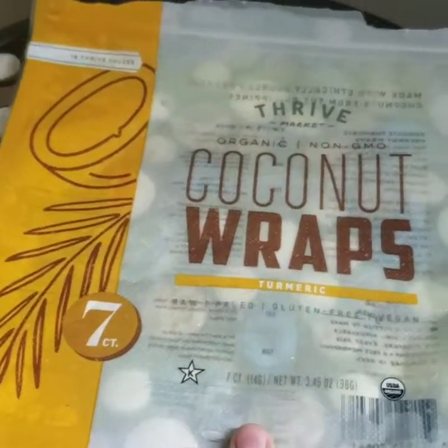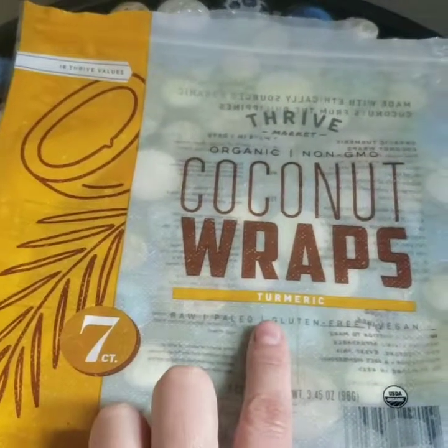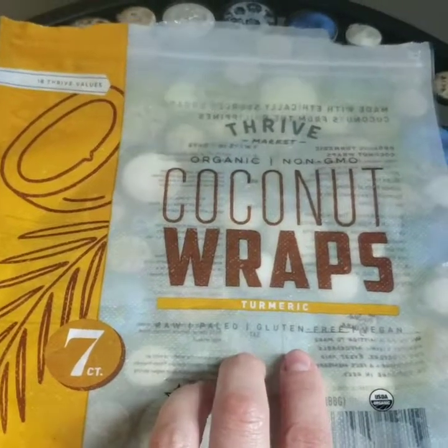My next thing are these coconut wraps. They came from Thrive. They have turmeric in them. I do take turmeric as a vitamin, and I add the spice into a lot of my food, so I wasn't worried about the flavor of these.